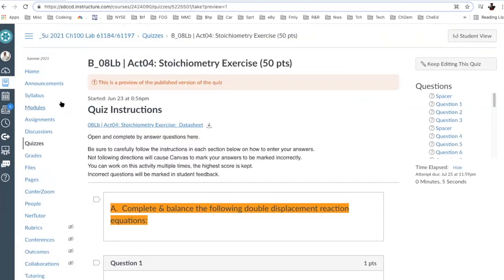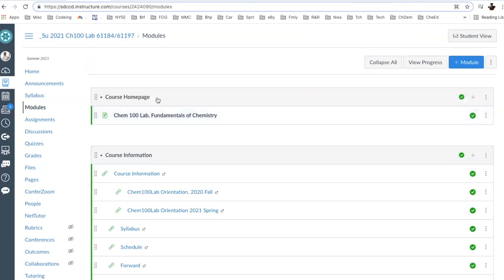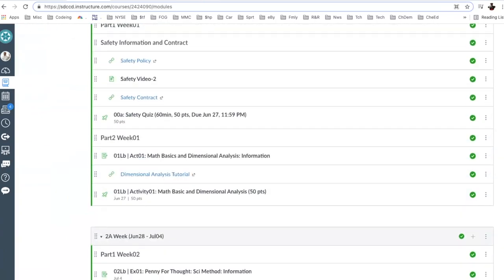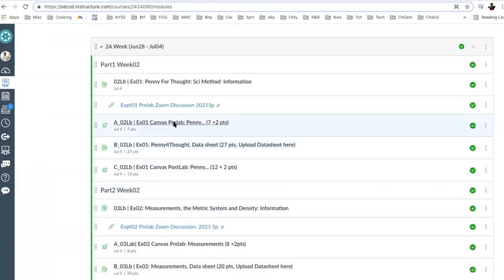Let me talk to you about the wet labs, and this will take a little while, and I see that we're ready. This will be another maybe 10 minutes. So if you just bear with me, this is the most critical part anyway. So for the experiment, here in week two, these are the two experiments that are required. Let's take a look at the penny lab.